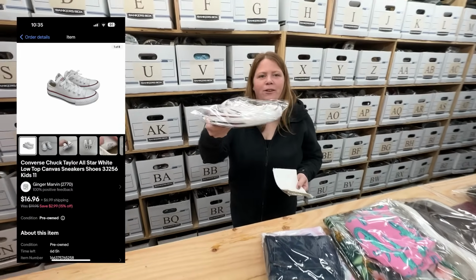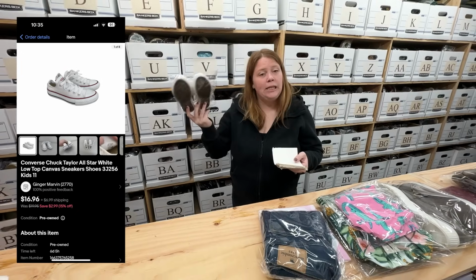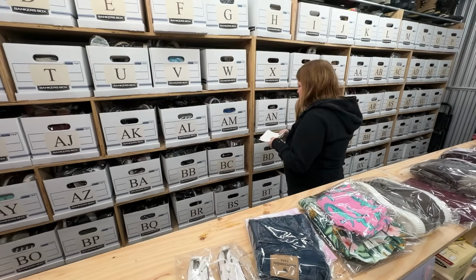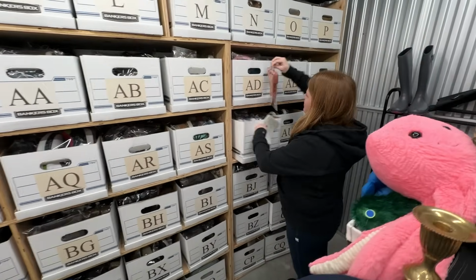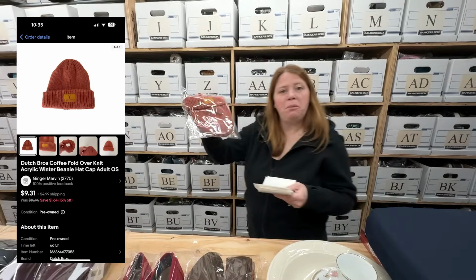All right, little Converse kid shoes. These I bought at Once Upon a Child for $6.50, sold for $16.96 plus ship on eBay. Nice. And then AT. Dutch Bros beanie from the bin, sold for $9.31 plus shipping.